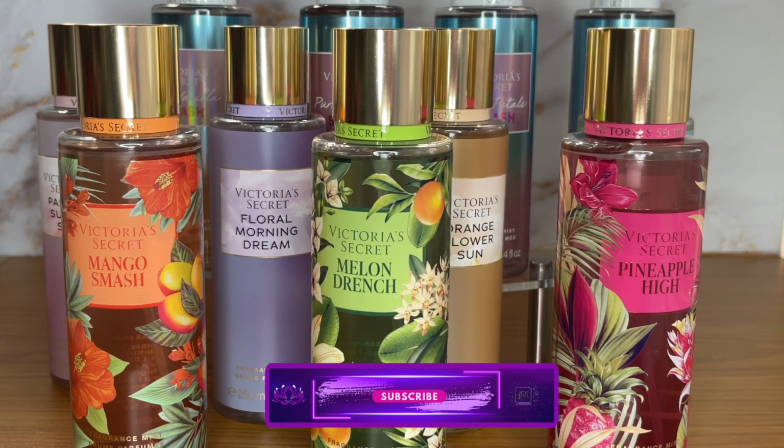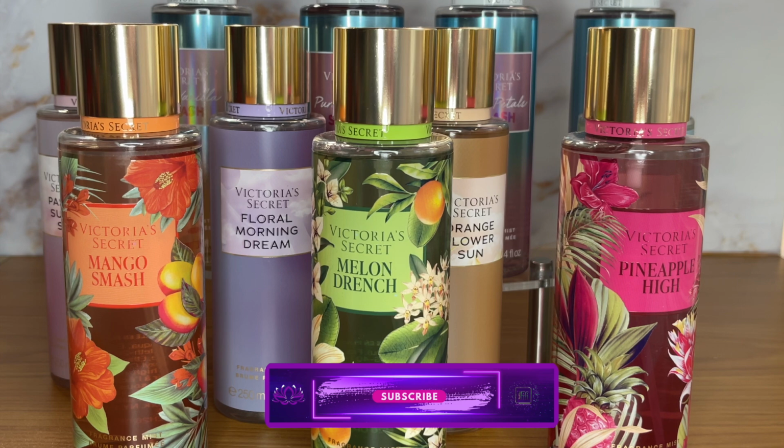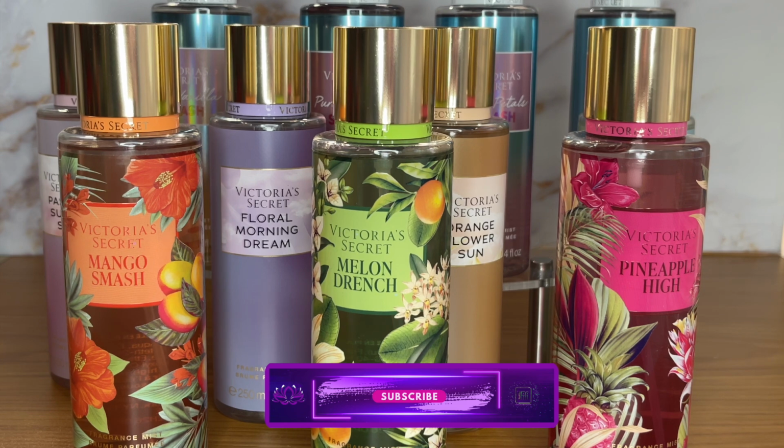Okay guys, so that is my Victoria's Secret haul. As I get a chance to wear these, play around with them, I'll do some scent of the day shorts so that you can see what I've paired them with. And then when I find some favorites and things that I really like, I may do my longer fragrance pairings video with some of these.